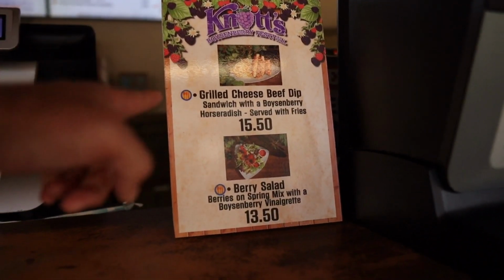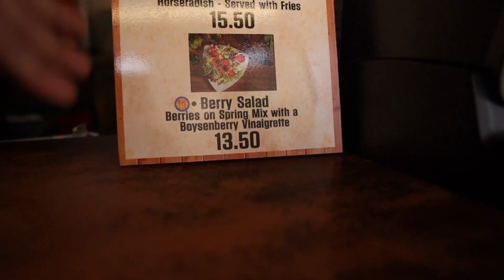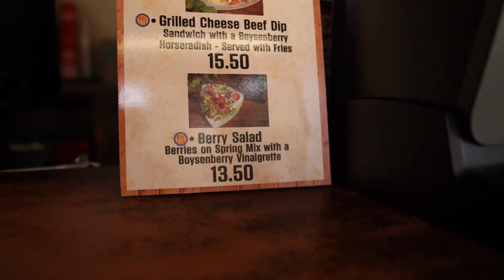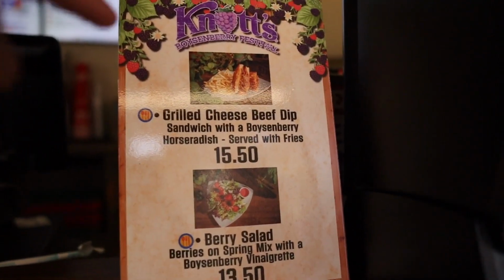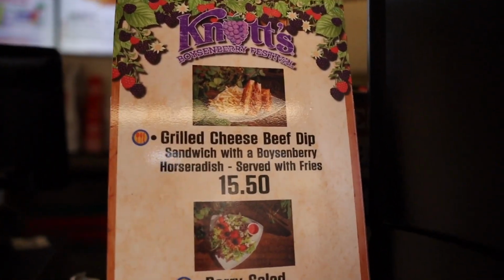It's a sandwich of boysenberry horseradish served with fries, and at the very bottom is a berry salad. Berries on a spring mix with a boysenberry vinaigrette. Now, if you don't have a meal plan or the daily plan, it's gonna cost you $13.50 for the salad and $15.50 for the grilled cheese beef dip. Actually, I've heard the grilled cheese beef dip is one of the hottest items here at this year's Boysenberry Festival.